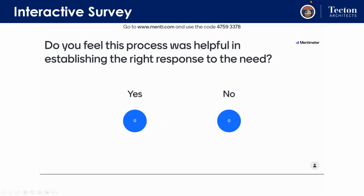All right, this is the teacher evaluation thing you always get at the end of a class. Do you think this process was helpful? It's called Mentimeter.